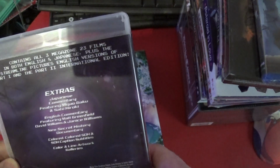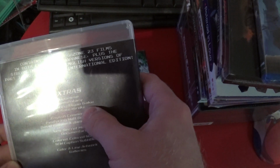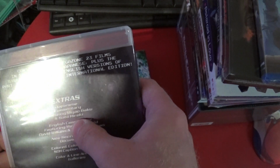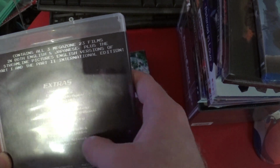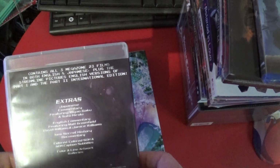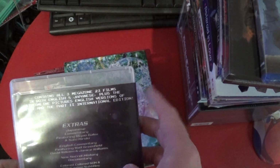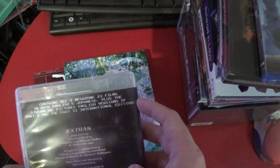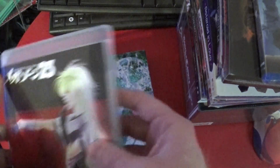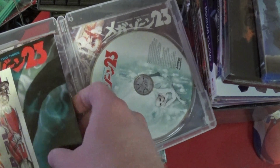Megazone 23 extras. Japanese commentary featuring Miyakogaku, Miyaogaku, and Sato Hiroki. English. It's kind of actually hard to read. It contains all three Megazone 23 films in both English and Japanese, plus the Streamlined Pictures English versions of Part 1 and the Part 2 International Edition. That sounds awfully complete. I don't remember talking about that, but then again, I probably didn't read it too closely.